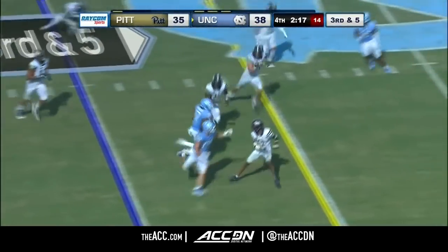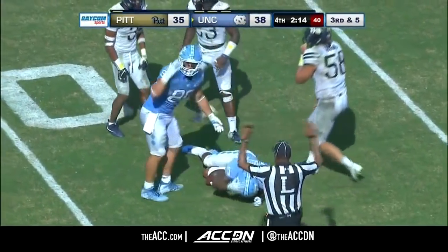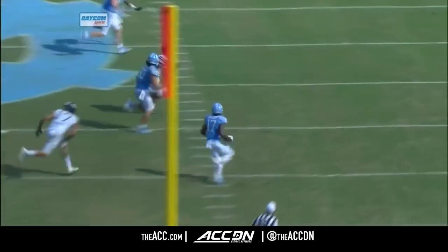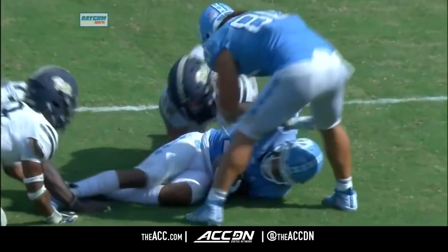Ratliff Williams cuts it at the 40, up to midfield, and a first down for North Carolina. Williams is going to fake the handoff. Look at the edge player crash. That's Weaver, 17. He allows Ratliff Williams to flank him, and with the great speed, gets the first down.